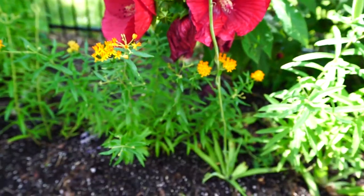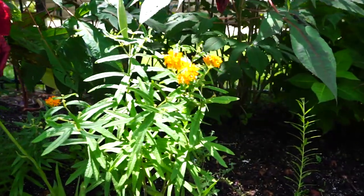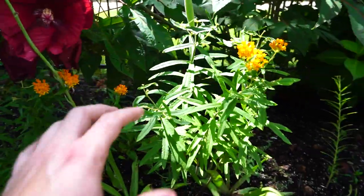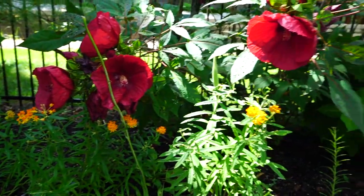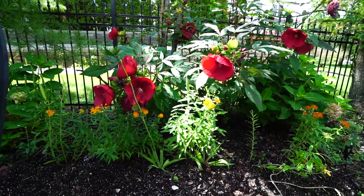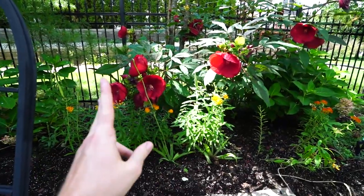I'm not seeing any caterpillars on these just yet, but chances are within the next few weeks they will start to show up. And I'll be sure to include that in a video because it's one of my favorite things about summer, seeing the monarch caterpillars and their cocoons. It's just fun, happy plants. So yeah, not a beautiful area, but more of a functional area. It's for the wildlife with the pollinators, and I get to have my hibiscus back here, and it's kind of still the dump garden.